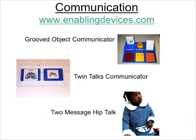I think some of those switches would work great for Carlos. What about something to help him communicate his choices? Oh, there's a lot out there for that. Let me talk a little bit about where to find some of these things. There's a great website called enablingdevices.com. They also sell switch adapted toys at this website, as well as a lot of different communication tools available.